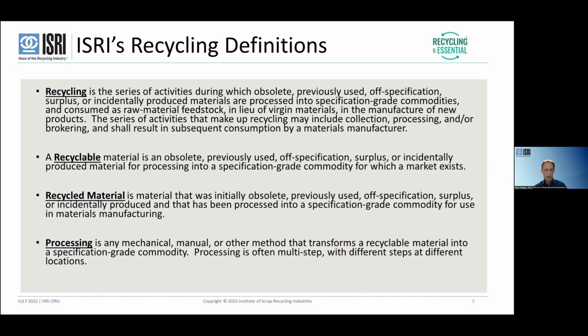I'm not going to talk about all of these recycling definitions, and you might be wondering why I am putting this up here. It's because if you look at the federal law that affects recycling, which is the Resource Conservation and Recovery Act, it talks about recycling but doesn't define it. And there are many organizations out there that have their own definitions of recycling, and ISRI is no different, and that's certainly an ongoing discussion right now.